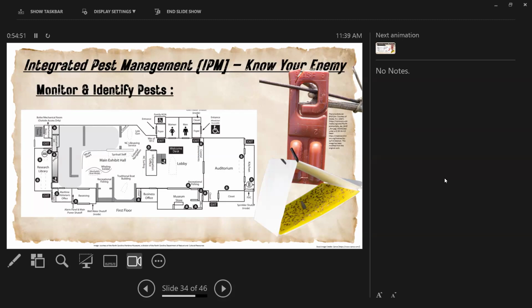And what we do is we get a floor plan, we look at our space, we map out our space. We look at where things like entrances and exits are, we look where storerooms are, we look at where there might be sensitive collections and where they are in the building. And then we make decisions about where we want to put those traps.